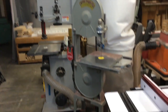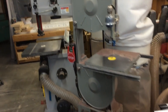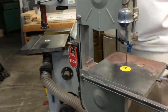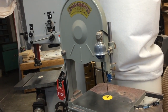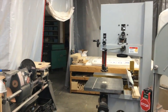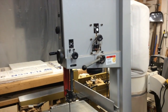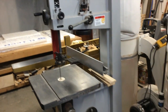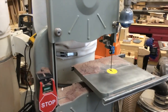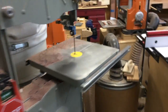Next to that, the 14-inch Delta that I rebuilt and refurbished. I use this for round cuts, circles, whatever. And then this is my straight line resawing and ripping bandsaw. It's an 18-inch Steel City. Curved work. That's cutting curves on the bandsaw right there. I don't really use this that much, but when I do, I really enjoy it, actually.